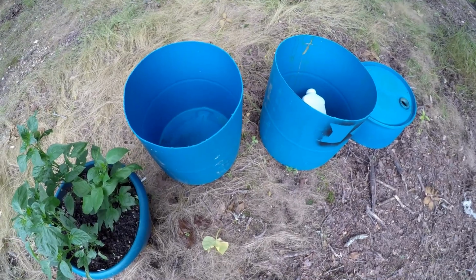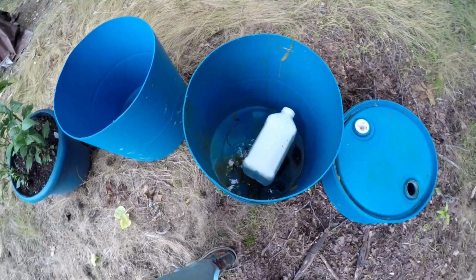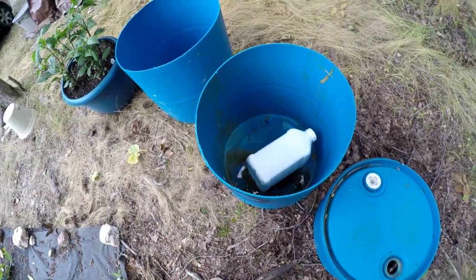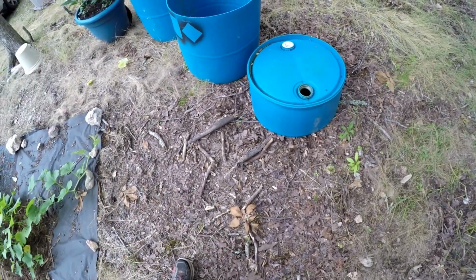Got a couple more barrels I sawed in two, and plan to make some more self-watering pots out of them when I get enough bottles and enough dirt. Mary takes the top I sawed off and turns it upside down and plants things in them.